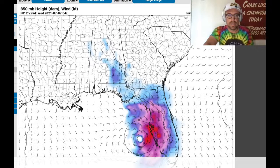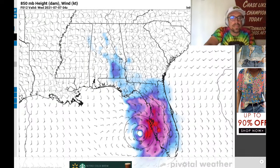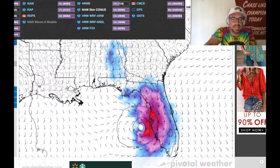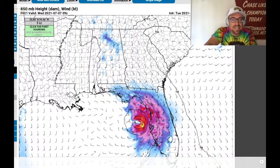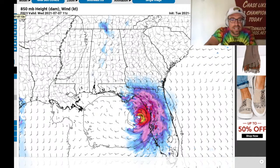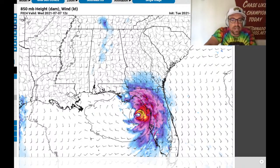Late night, getting pretty close to the Tampa Bay area. Don't really want to use the HRRR though for tropical cyclone prediction, or the 3 kilometer NAM. These convective allowing models generally don't do as well, but they are showing that further west track, missing Tampa a little bit and then slamming the Big Bend as an intensifying storm tomorrow morning. Could be nearing hurricane strength right there.